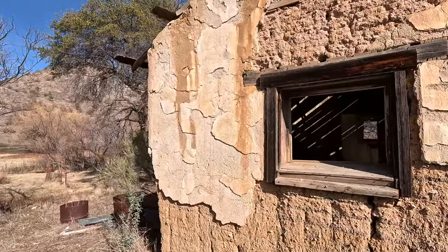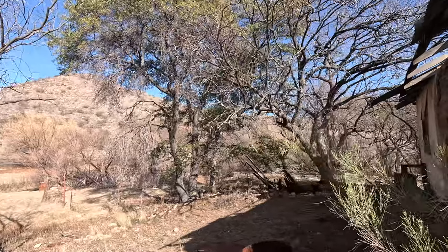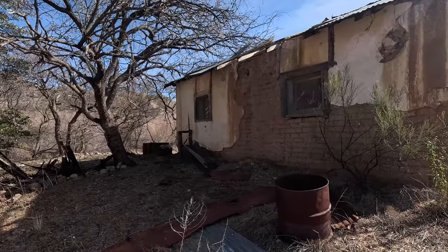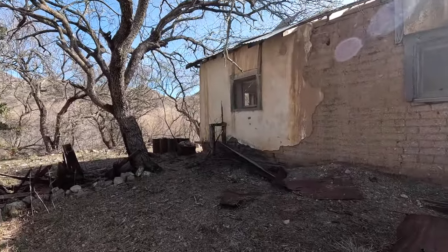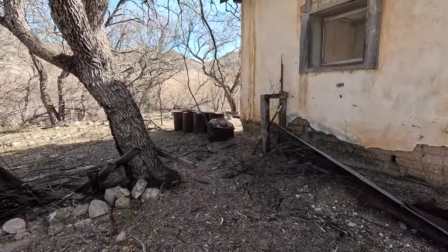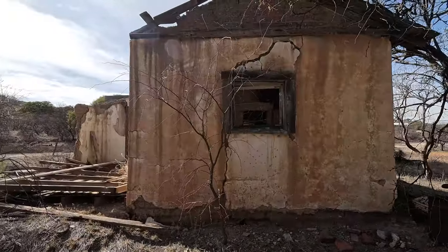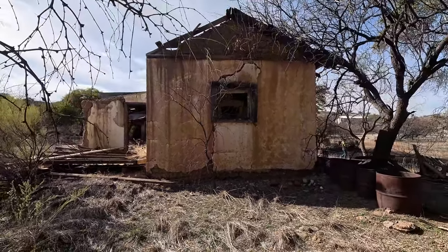Look how thick those walls are. What do we got back here? Yeah, this one's a little bit better shaped than the last one we looked at, but still, for being as old as they are, 100 years old, a century old. I could just imagine kids playing back here, trying to wrestle the chickens back into the yard or something. Wow, look, chunks are just starting to break off.